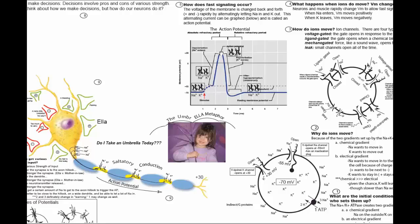This is called depolarization. When we get up to plus 30, the plug is going to come into the sodium channel, and the potassium channel is going to open. So potassium is going to leave the cell and take our voltage more negative. And there's a little bit of an undershoot, or an after hyperpolarization, or it's just called a hyperpolarization, when the potassium channel stays open for just a little bit too long. And our voltage goes down from minus 70 to like minus 80.